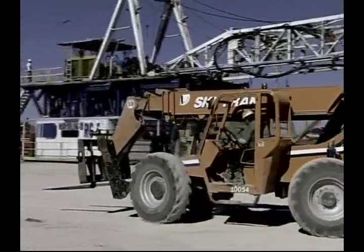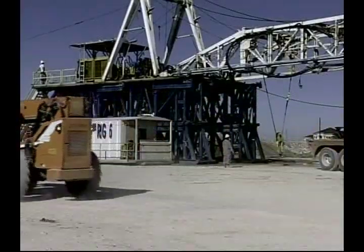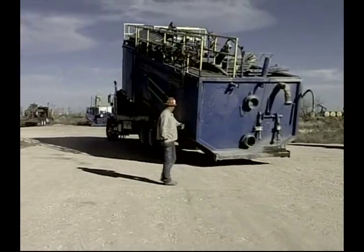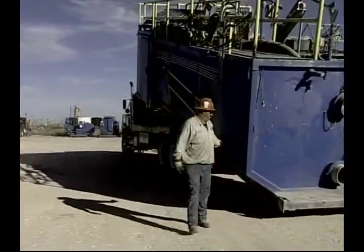We've had our pre-job safety meeting. We've talked about our hazards. We've talked about our pinch points and anything special that we need to know about the location or the roads or anything. And when we break, everybody goes their direction. The forklift will start loading tubulars out and picking up the front of the rig while the tandems are setting the fuel tank, pumps, generators, all that type stuff.